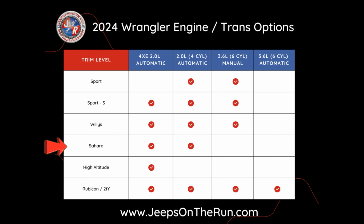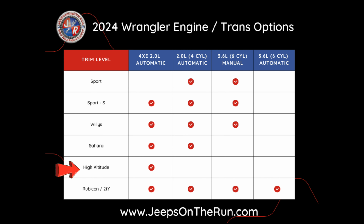Going down to a Sahara, you can no longer get a 6-cylinder Sahara. You can only get the Sahara in the 4xe or a 2-liter 4-cylinder automatic. You can also not get a manual Sahara. High Altitude: for whatever reason, if you're not a 4xe fan, you're out of luck. You can only get a High Altitude in the 4xe platform.